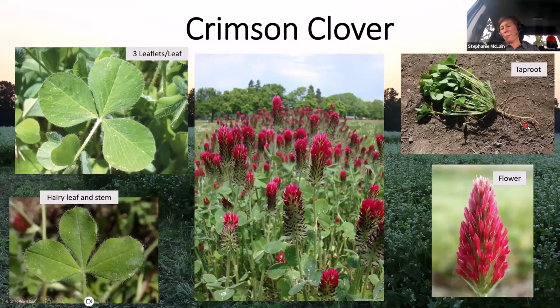Here's another great picture of a taproot. We have that main taproot coming down the plant, and again, our lateral roots coming off that main root there.